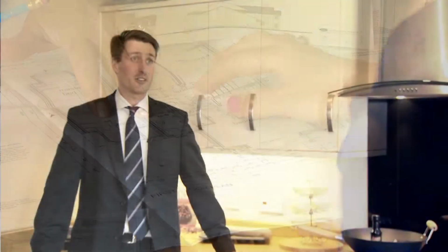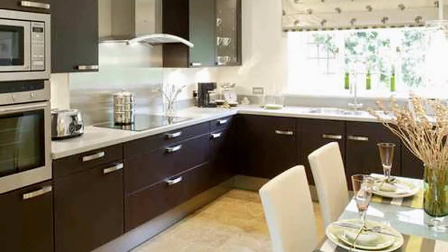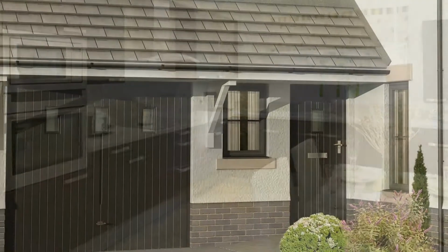A lot of care has gone into the design of the homes down at the Meadows to make sure they suit growing families. They include family rooms, ensuite bedrooms, good sized bathrooms as well, and the kitchens are nice and spacious. We offer a few different schemes to help people move into a new home.